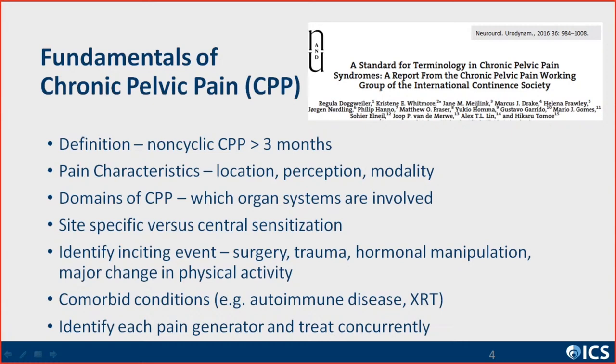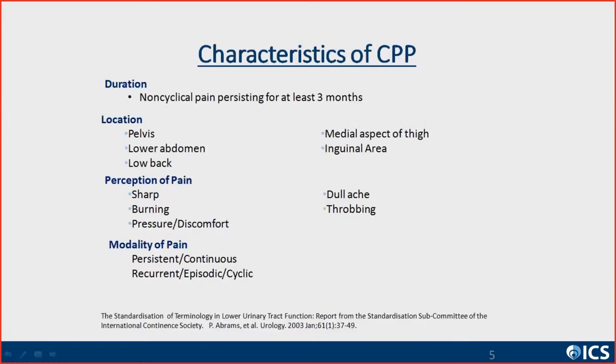So the location can be reported as in the pelvis, lower abdomen, low back, medial aspect of the thigh or inguinal area. The patient's perception can be sharp, burning, a pressure discomfort, dull ache, or throbbing. The modality is persistent or continuous, but also may be reported as recurrent, episodic, or cyclic, which tends to become persistent with time.